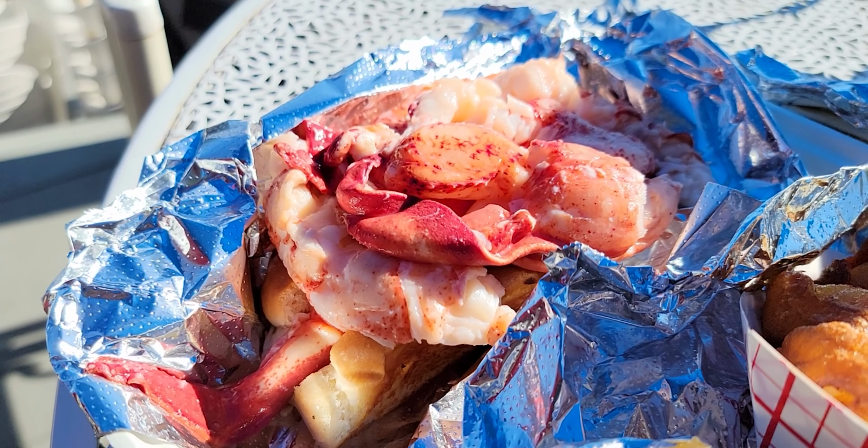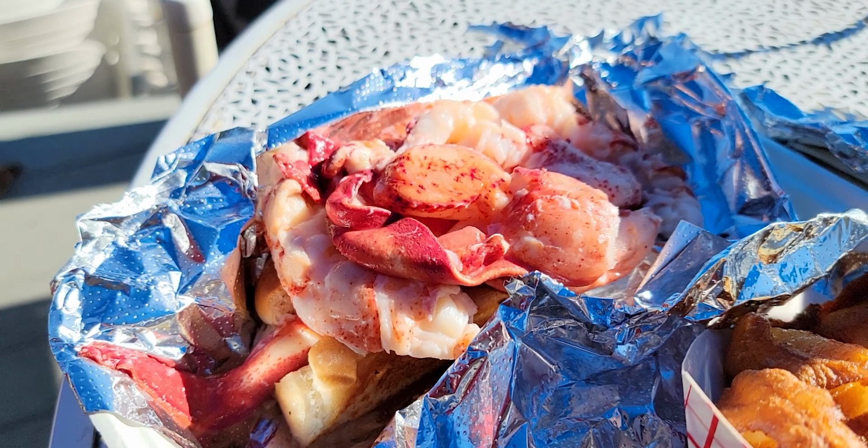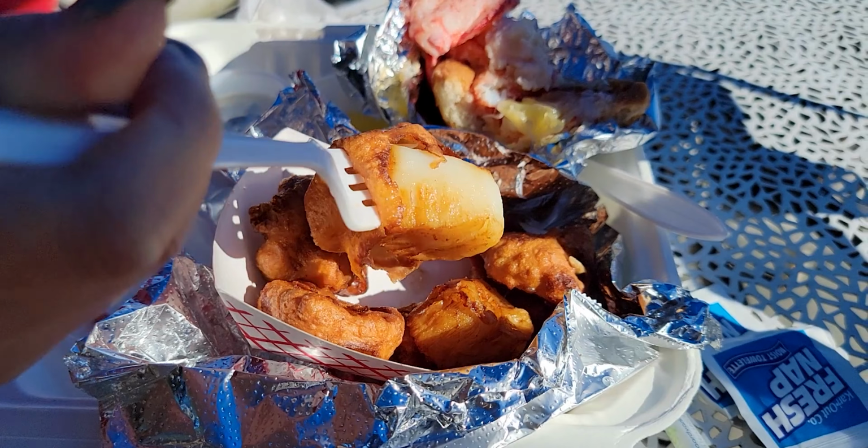The lobster roll is really delicious. That is definitely high quality lobster. It tastes like it was just fished out either yesterday or today. Right. I'm glad I got the sea scallop.